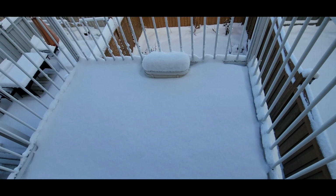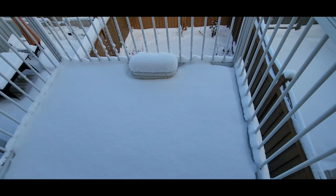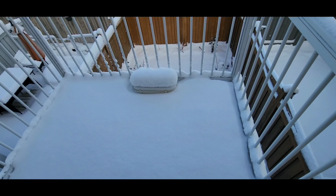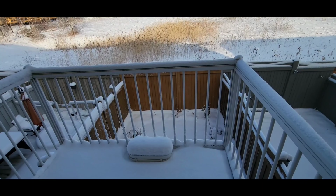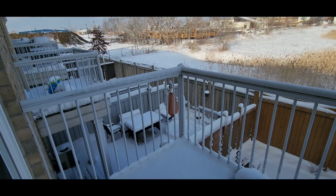I'm going to show you my balcony actually first. There's a lot of snow even sitting in my balcony. Okay, this is my balcony. You see, there's a lot of snow. I haven't cleaned it up yet, but I will, and that's my backyard. All right, I'm going to take you around my neighborhood. There's a little more behind. There's a field, and there's another park close to my house.